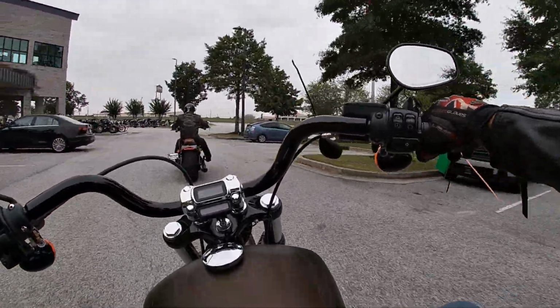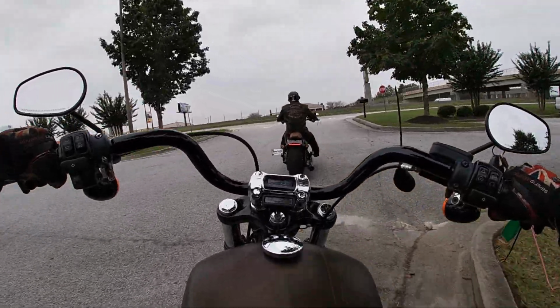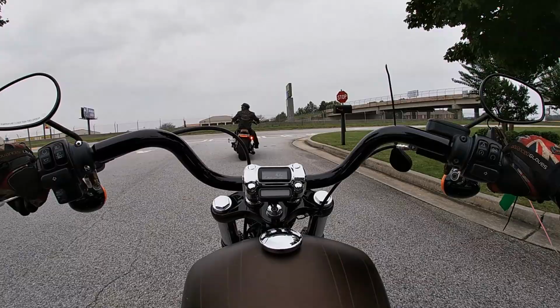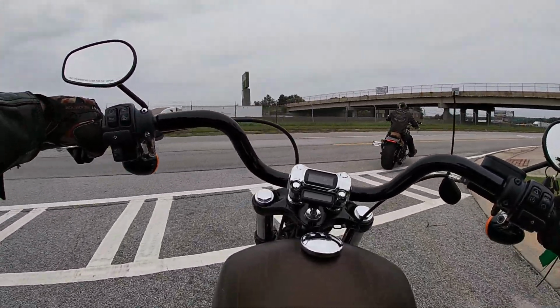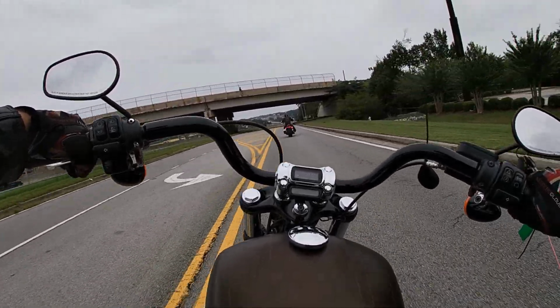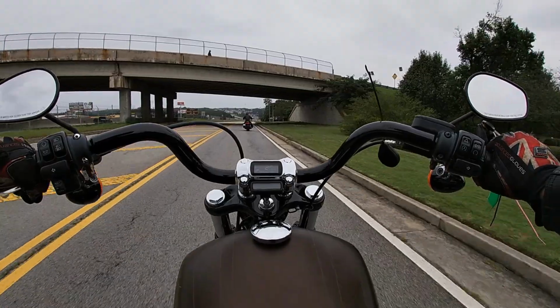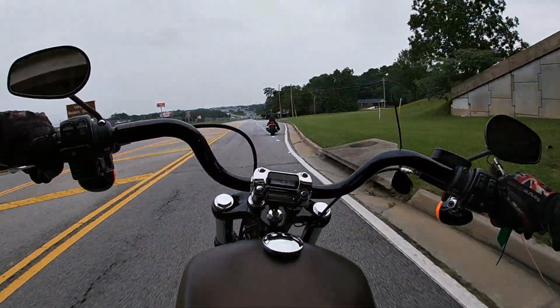So the weird thing about the Breakout is, if there is a slew of motorcycles and I have to pick one, the Breakout is generally not the one I'm going to pick. It's not my favorite in the Harley lineup, and it's really not on my radar. But to be honest, every time I get one, I'm always like, why don't I ride these more? They handle so well. They're really fantastic, fun motorcycles.